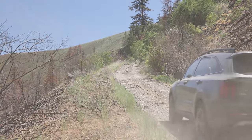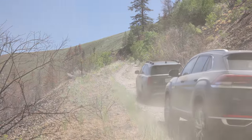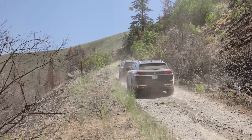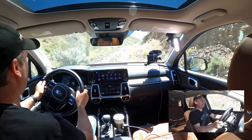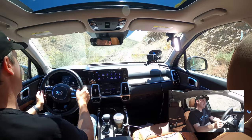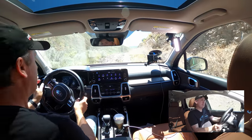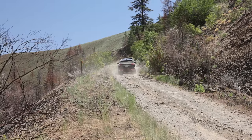And this one, of course, does have a dual clutch transmission. So will it overheat today? I think that's one of the big questions. The Volkswagen that Carlina is in does have a standard automatic, which should do just fine today. And I think for the most part, her vehicle just feels a little more solid. This one feels a little bit more delicate. We'll see if that's proven true today, though.